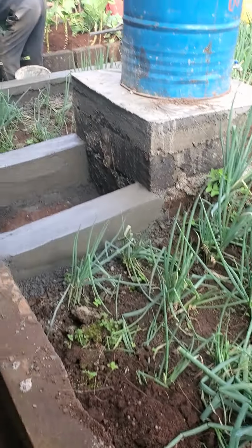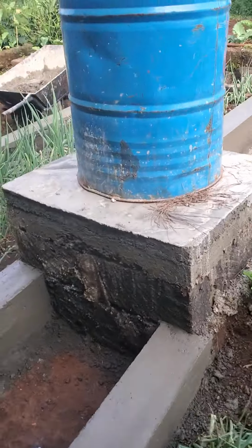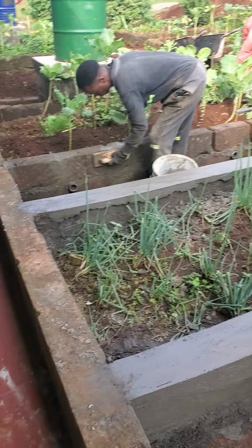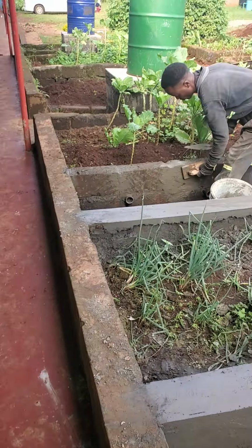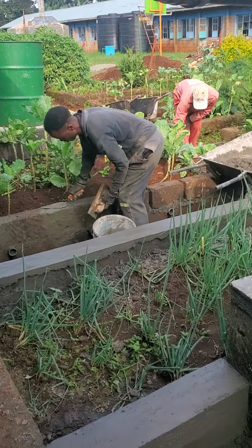Tomorrow we'll do some more smooth coating. Get some more work done. These walls will be very strong. It'll be a long time till they crumble. We're doing them proper this time. Okay? Back in a while.